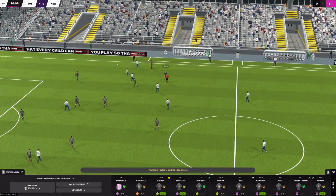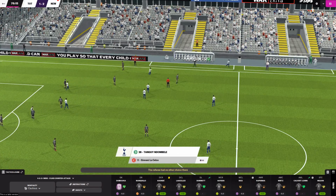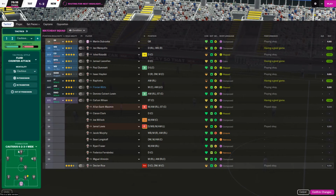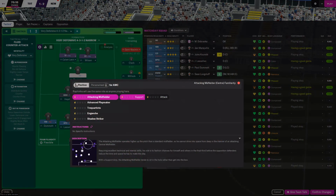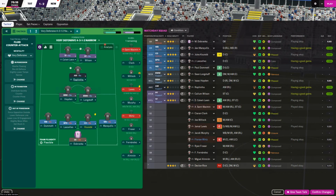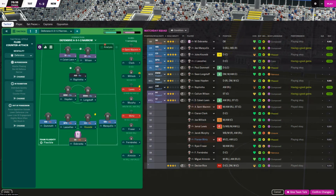Uh-oh. Ricey boy, what you done to me? Soon I could only make one sub with the players on the pitch. I have a 4-3-2. So the idea is Calvert-Lewin's a target man. Wilson can play off him. Rafinha's going to support and not be attacking. He's a bit better at tackling than Wirtz was. That's what kept him on instead of Wirtz. I'm going to be quite defensive here and just be very careful.